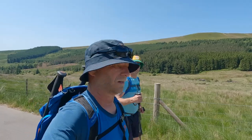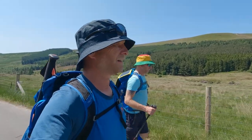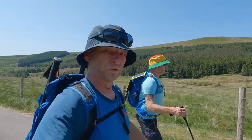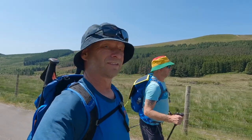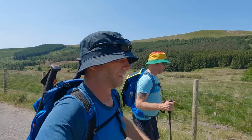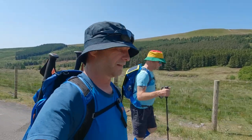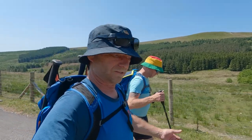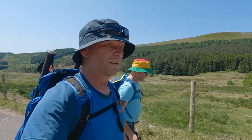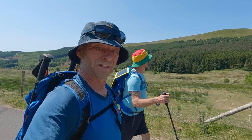Sure is a beautiful day for a hike. Summer is definitely upon us. And the main object of this exercise today is to do a long hike to see how we feel after, because we've got 4 days of this coming up. And it's going to be like 8 to 10 miles a day, maybe more or less. See how we feel when we get there really, but we'll know a bit more of our capabilities at the end of this one, that's for sure.